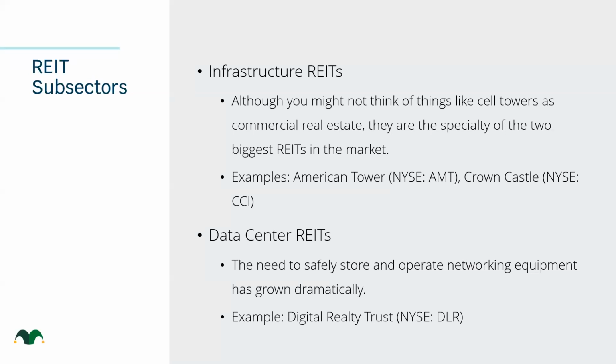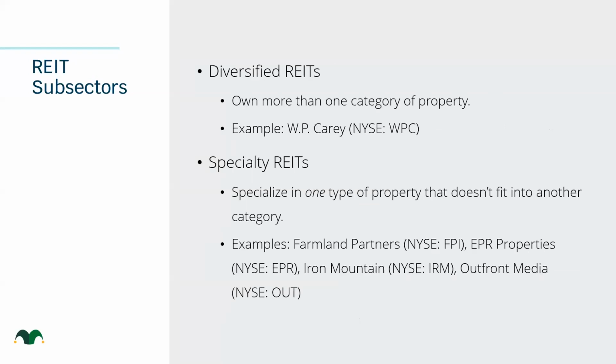All right, so last two, and these are kind of the most loosely defined categories. And these actually mean two different things. Diversified REITs are REITs that own more than one category of property. So if a company owns, say, retail and office properties, it would be a diversified REIT. WP Carey is a fun one to look at if you want to investigate a type of diversified REIT.